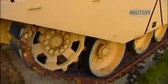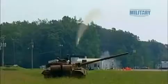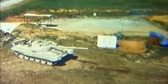And it just so happens that most tanks are vulnerable to attack from above. Even if they're equipped with explosive reactive armor designed to defeat rockets and shaped charges, the Javelin warhead has enough destructive power to break through.